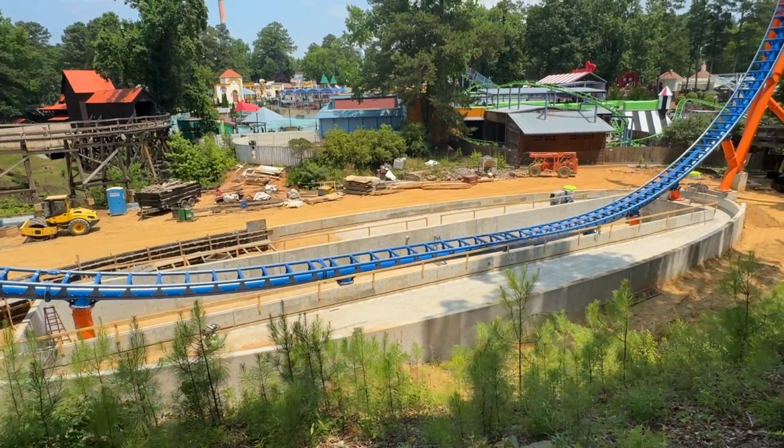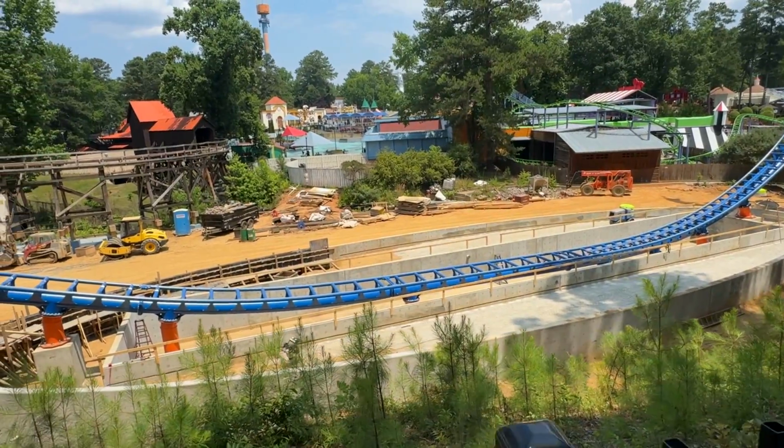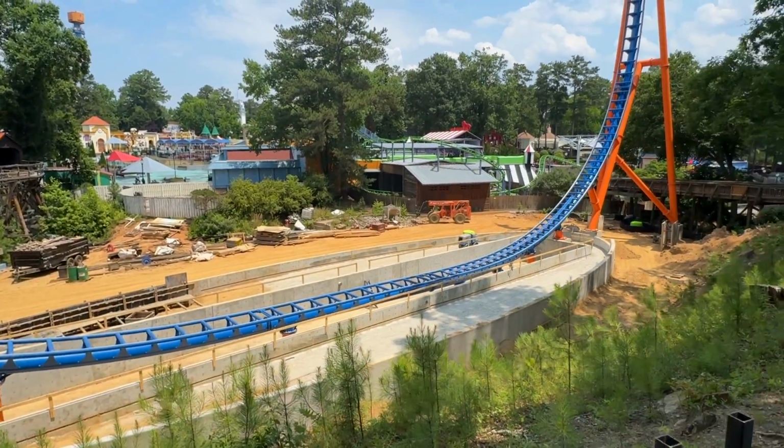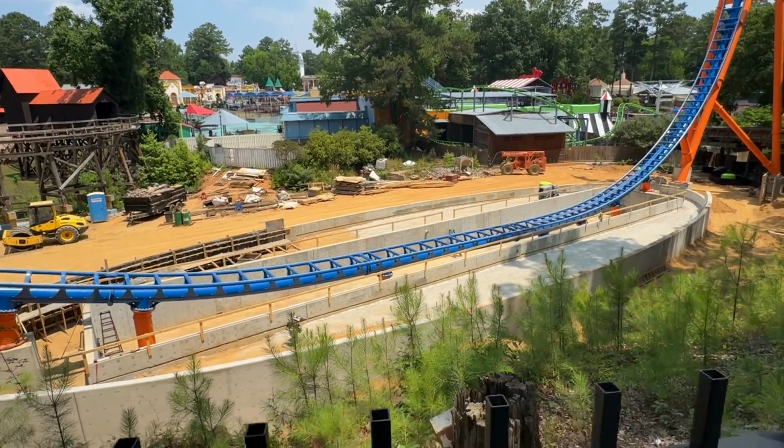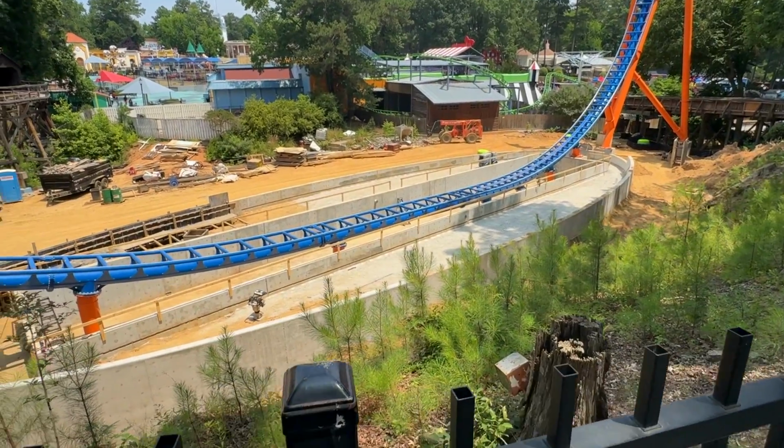It'll be good because this probably will open once it gets to a little bit cooler part of the year. And looks like a fun ride, even if you don't get wet. But it'd be fun to have the water effect, which would be, this would be the pool right there.